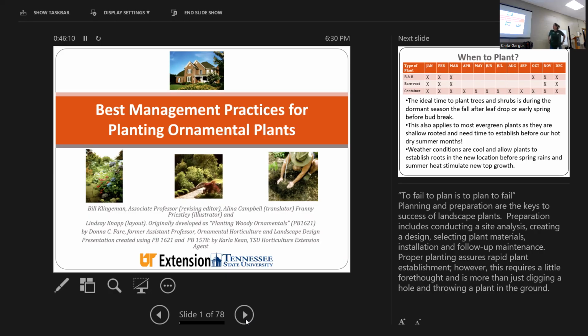So we're doing best management practices for planting ornamental plants, and that includes trees, bushes, any type of woody ornamental. Carla's always got these slides that she's made up, so we just use them in here. We don't want to reinvent the wheel.